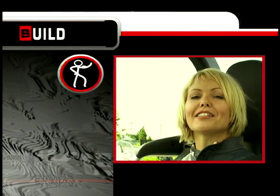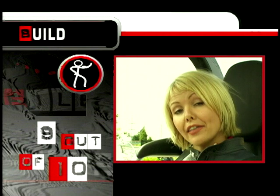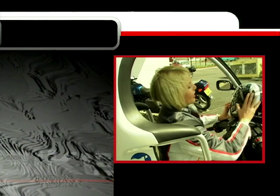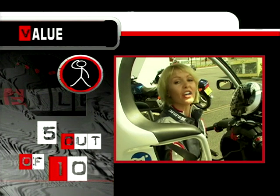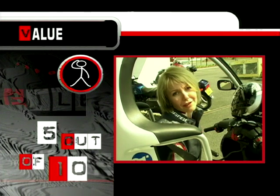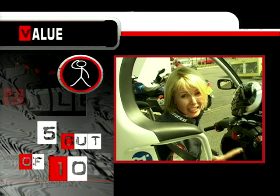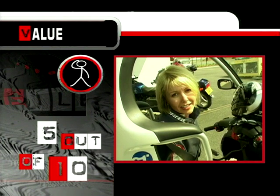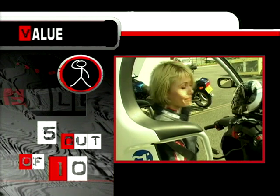9 out of 10 for build quality. BMW are renowned for their finish on the cars and bikes, and they've certainly carried that over to the C1, even though this is built in Italy. Alternatives available? Well, I certainly haven't found any yet. Value for money? A flat 5 out of 10, I'm afraid. It's nearly £3,500 for a 125 scooter. That's almost double the going rate for your average little scoot. Okay, there's not that many of them about, so it may hold the price. And when you think about it, there's a lot of bike and a little bit of car for your euros. But is it worth it?